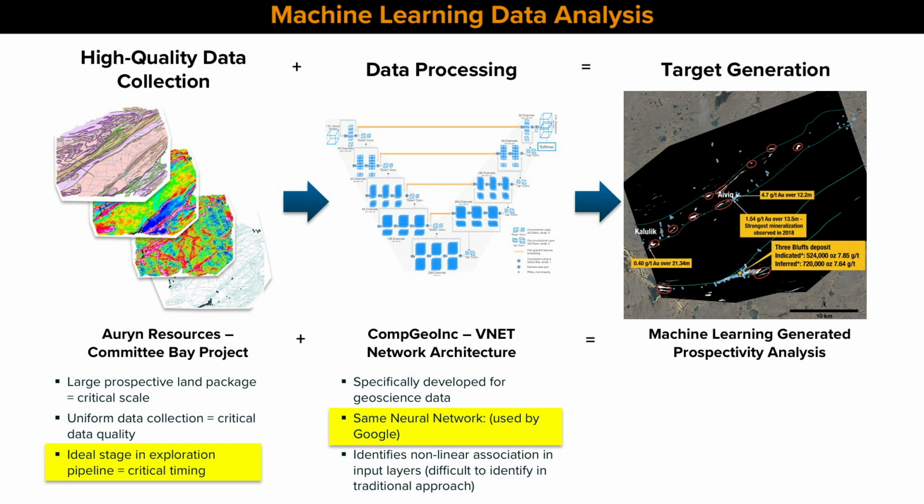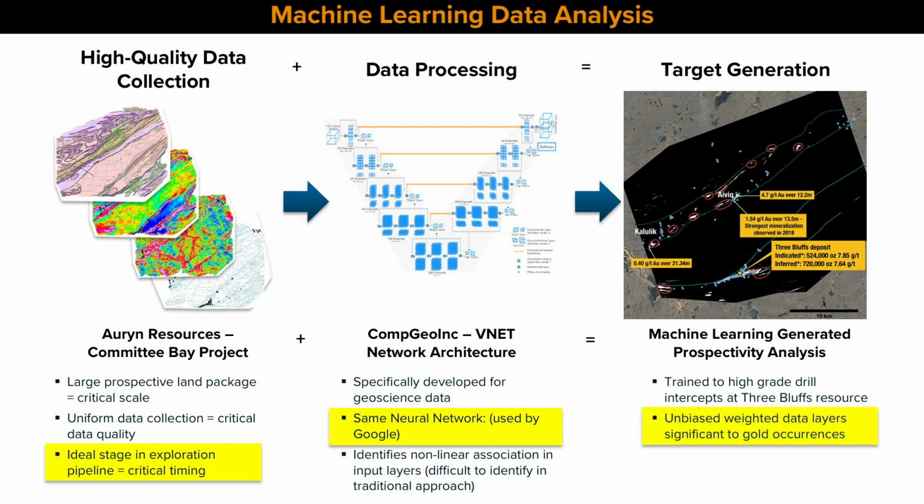The machine learning targeting was trained using data from golden drill holes that was primarily taken from the Three Bluffs deposit. The machine randomly selects a percentage between 33 and 66% of the drill holes that contain significant gold mineralization, and then analyzes the entire dataset to look for patterns that can then predict the remainder of the mineralized drill holes. After each iteration of this process, another random percentage of drill holes is selected, and this is repeated until the machine is able to predict 99% of the drill holes that contain gold mineralization.